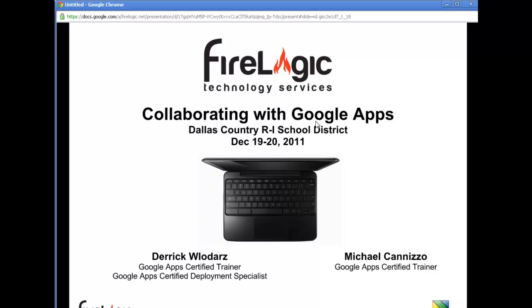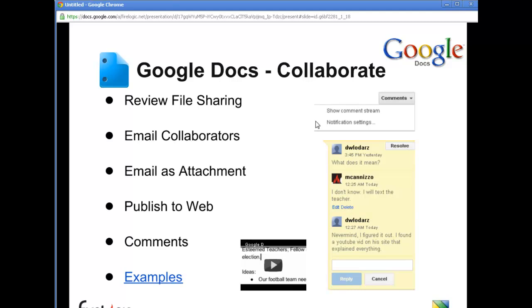But there are a ton of applications and lots of different uses for them, and I just wanted to show you that one. I thought it was pretty neat. Okay, collaborating. We're going to use. Do I have the right thing? Oh, I covered this yesterday.